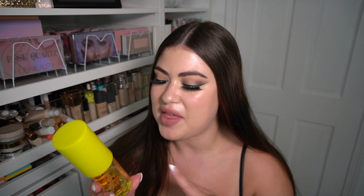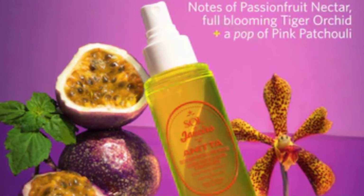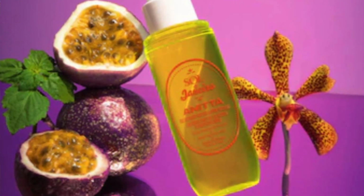Next up, I feel bad saying this because this is a collaboration with Anitta, and I love Anitta. She's a Brazilian pop star, but this is a little bit too youthful for me. This is the Sol de Janeiro Anitta fragrance, and let me see if I can read the notes on this one. It's kind of hard to read because it's so bright, but the top notes are passion fruit nectar and agua de coco. The mid notes are tiger orchid and jasmine honey, and the dry notes are pink patchouli and vanilla bean.